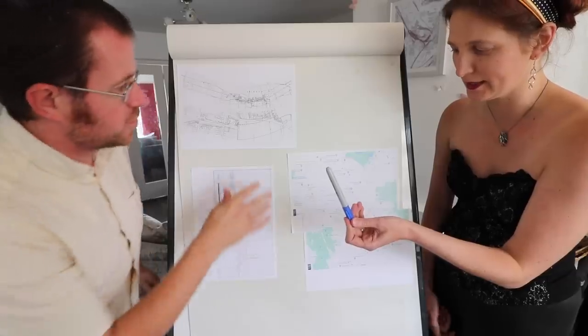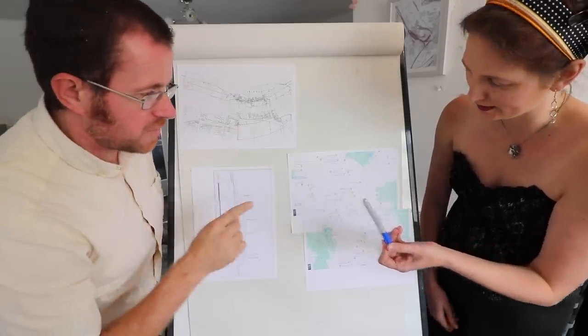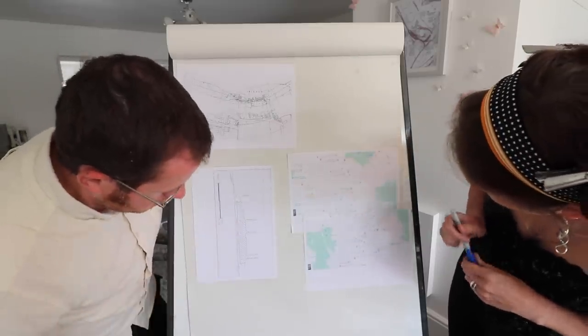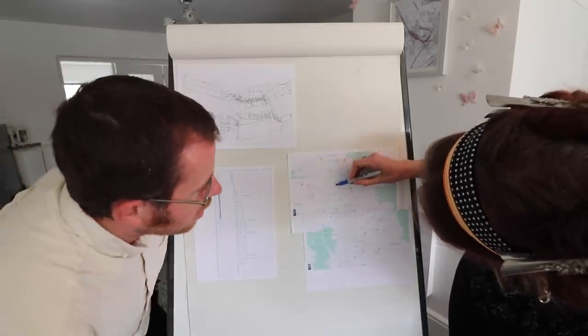Right, so what we're going to try and do is align this. I'm going to call out some road names, you see if you can find them. Oh my goodness me. So, Prospect Place, Bath Road. Oh, Prospect Hill, Prospect Place is there.